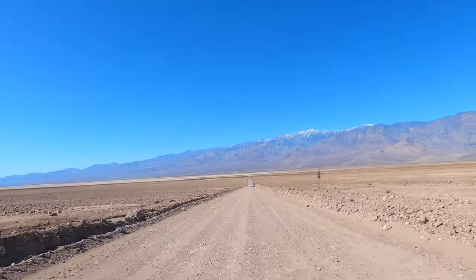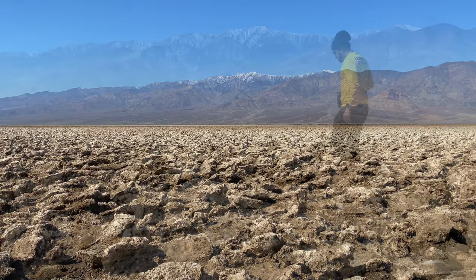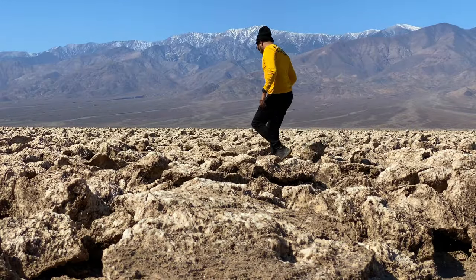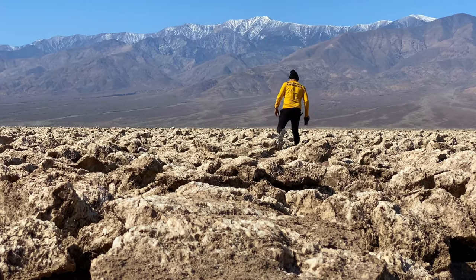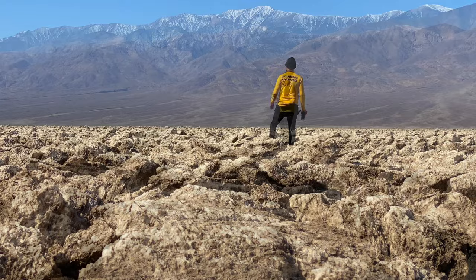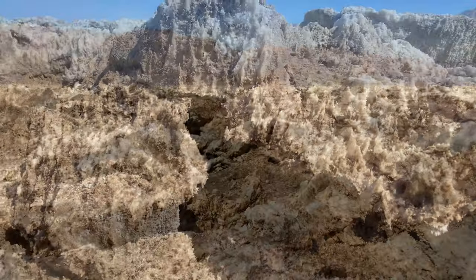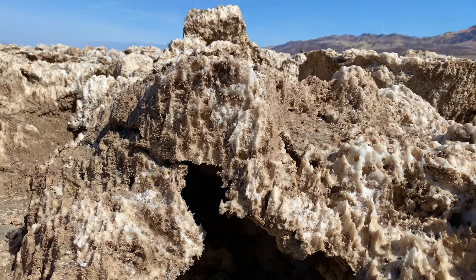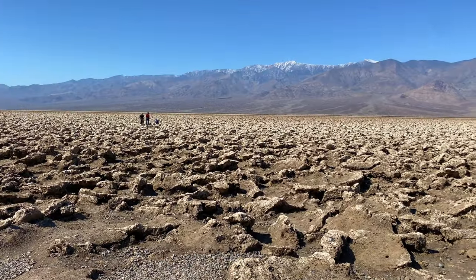Moving on to our next stop, Devil's Golf Course. Just imagine trying to play golf here, you guys. I think the devil is the only one who could pull that off. Feels so unreal to be standing here surrounded by all these unique rock formations made of salt crystals. Very impressive.